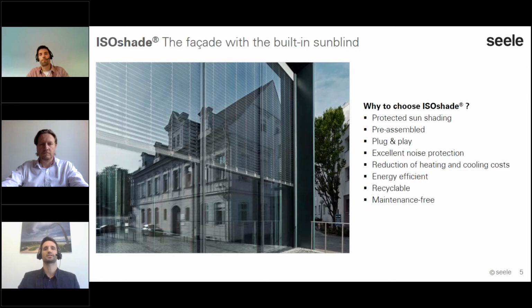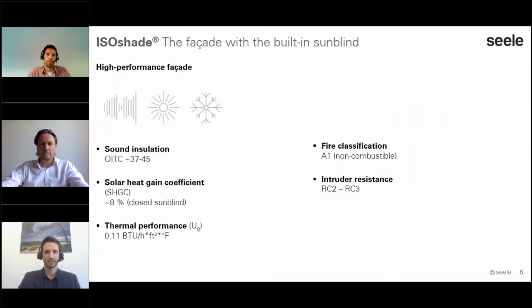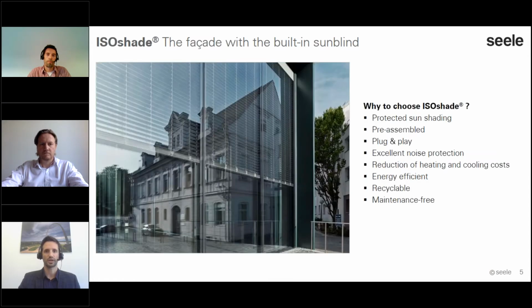Some of you may ask, what is the difference between an ISOshade and a double skin facade or a closed cavity facade? The double skin facades have been around for quite a few years, and several examples exist. The facades are made of individual layers, making it expensive to maintain. With ISOshade, we are bringing all these individual layers into one 5-inch panel.